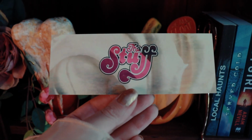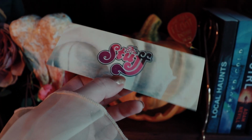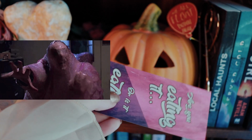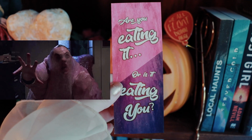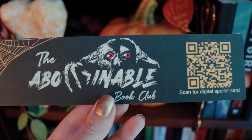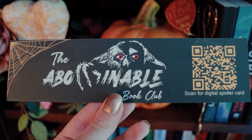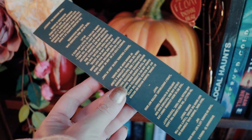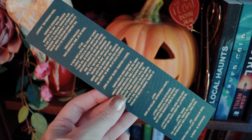I see a book on top, but I'm gonna look for the bookmarks first. And we have one called The Stuff. Are you eating it, or is it eating you? I feel like there was a movie called The Blob. Maybe it's kind of a riff on that. That's kind of funny. And I think this one is the premium bookmark. And then we have our Abominable bookmark, which has a scan for the QR code here that will show us our spoiler card. And in the back, there is always a microfiction. So let's go ahead and read this and see what this story is about.